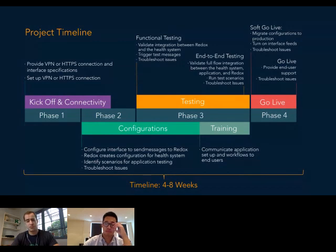process. This will generally be over a full day, where we'll start off in the morning with a soft go live, where we'll migrate configurations to production, turn on interface feeds, and confirm that data is flowing appropriately. Once we've confirmed that everything's working as expected, we can move to the full production level go live, where we issue a notification to end users that the application is active and ready to be used by end users in that hospital setting.